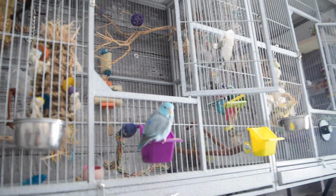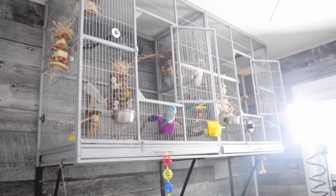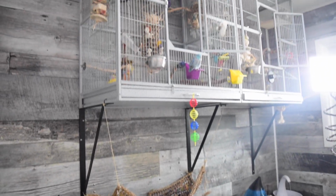If you do decide to do this, of course make sure that any braces or mounts or screws or washers, whatever you use, are made of bird-safe metals. Make sure that you double check that they aren't plated, because if that's sitting in your bird's cage and they're left unattended with it, it could be quite harmful for them. So just make sure that the metals that you're using are something that's going to be safe for them to be chewing on.